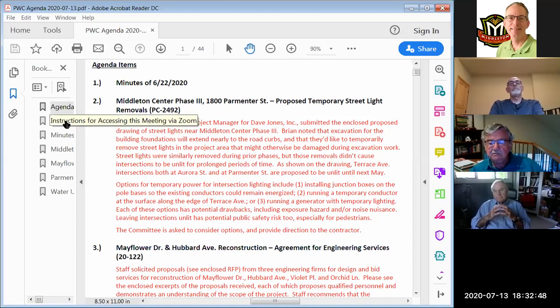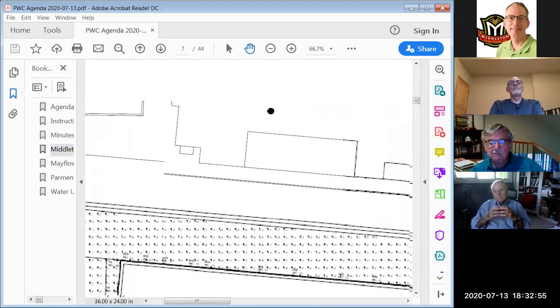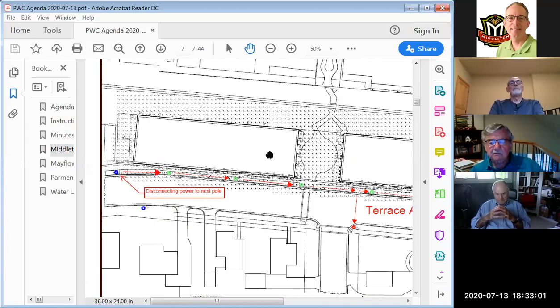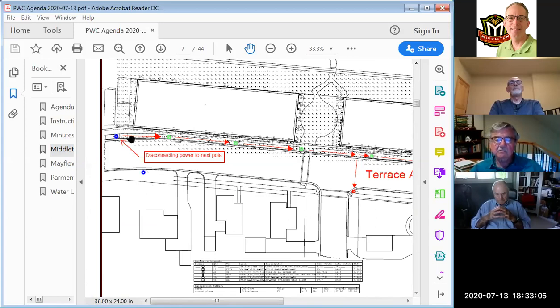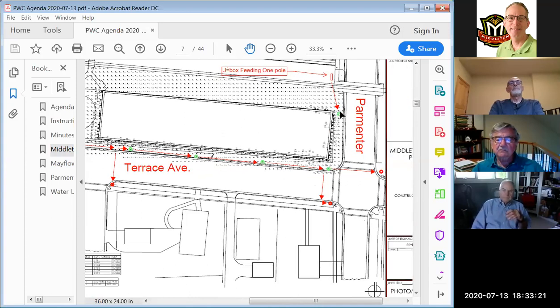Maybe I should jump to the diagram here. Brian gave us a diagram of which streetlights are connected and how they're connected. Scale is unfavorable. So in effect, west of Aurora Street, there would be a couple of streetlights left on, and the rest of that string all the way down Terrace Avenue to and including Parmenter Street and up to the tracks on Parmenter Street would be dark if nothing else is done. And this is through, I want to say May, next May, while the construction's taking place.